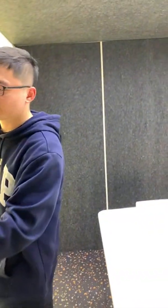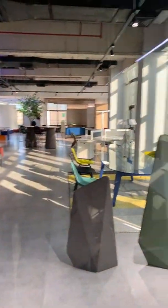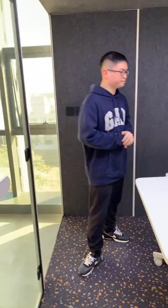Once you come inside and close the door, you won't be able to hear anything that's coming from the outside. And meanwhile, the people from the outside can barely hear anything coming from the inside. So in this case, this meeting pod ensures that the people from the outside and the people from the inside won't be disturbing each other.